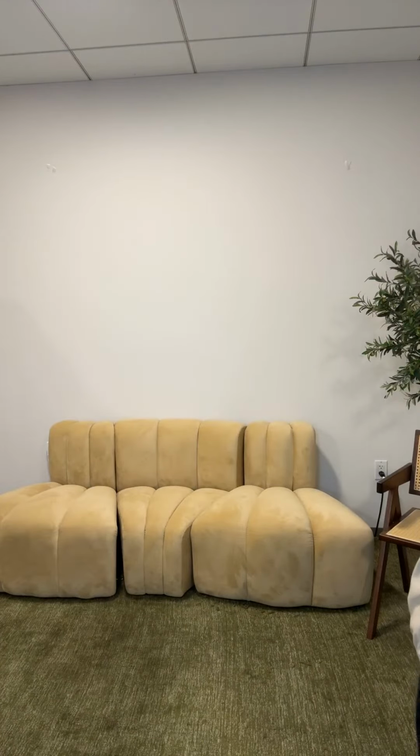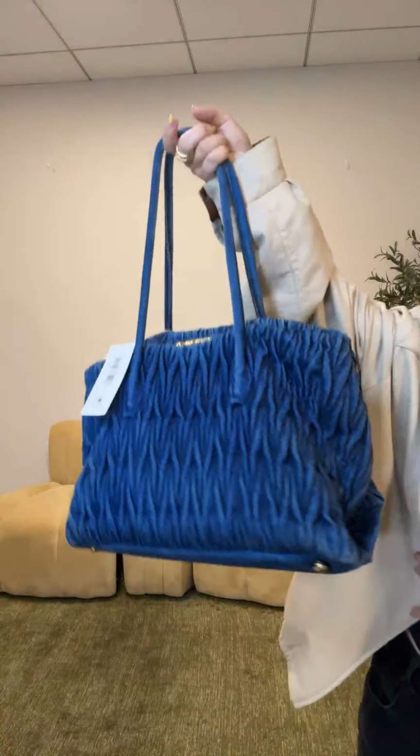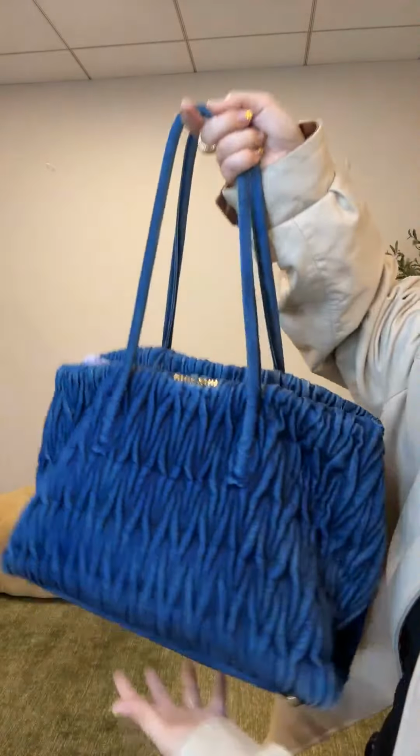Okay, I have 20 minutes before the bags drop, by the way. 20 minutes. Let's do denim. And I've already mentioned that we are going to have denim in our pop-up. So this is a Miu Miu denim Matalas shoulder bag.